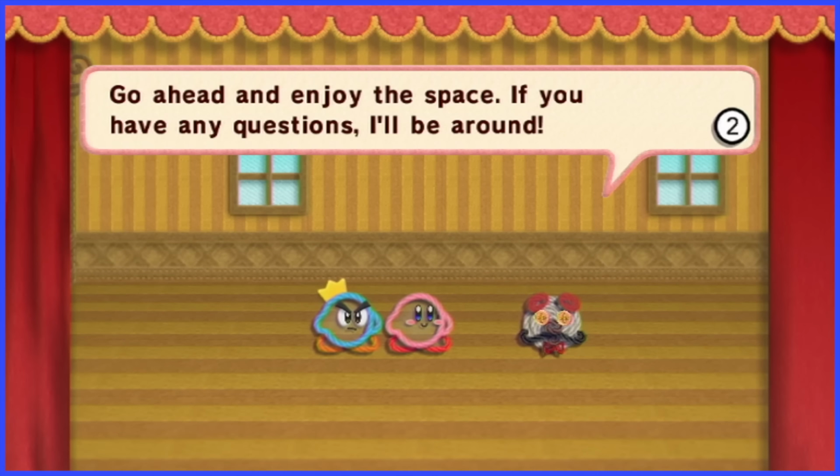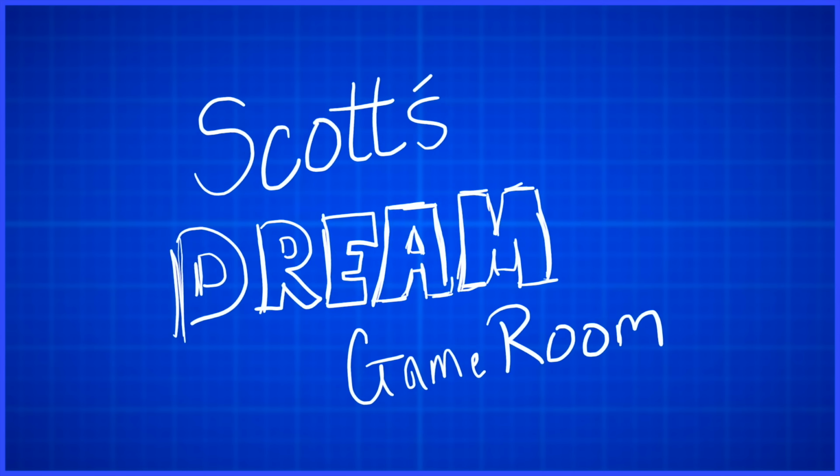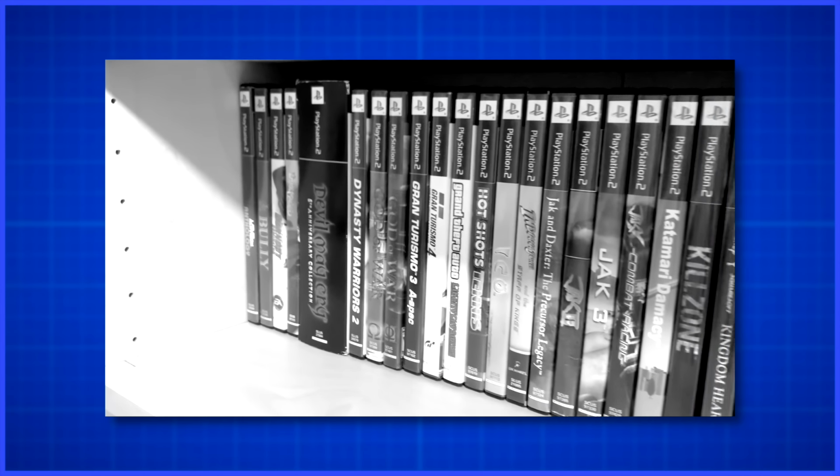I'm very happy with how everything's set up currently. Well, come on, I can dream big, can't I? Scott's dream game room. Well, it'd have to be a basement, totally decked out, nice and cozy. We got all the games organized via the shelves, not a ton of clutter. Two TVs, a nice big 4K one, and then a CRT for the retro consoles.